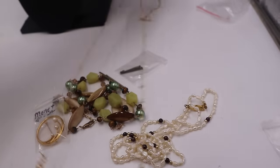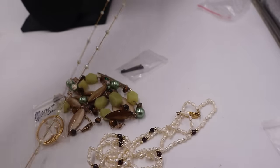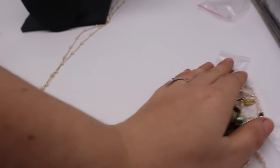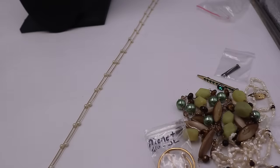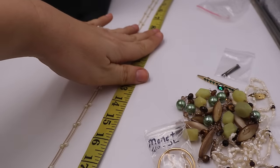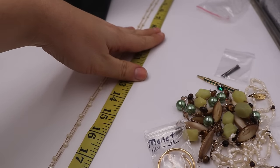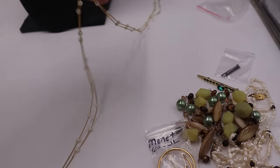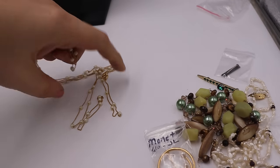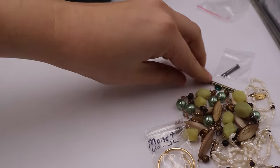Oh, this is so long. Oh, this could probably be tripled. Okay, I'm gonna see how long this is. You guys can't even see the end in the camera, but it is very, very long. Okay, let's see. We're all the way over there. So it's at least 28, 29. Oh my gosh, this is almost a 60-inch long little dainty necklace. Yay! So what is that, flapper length or opera length?